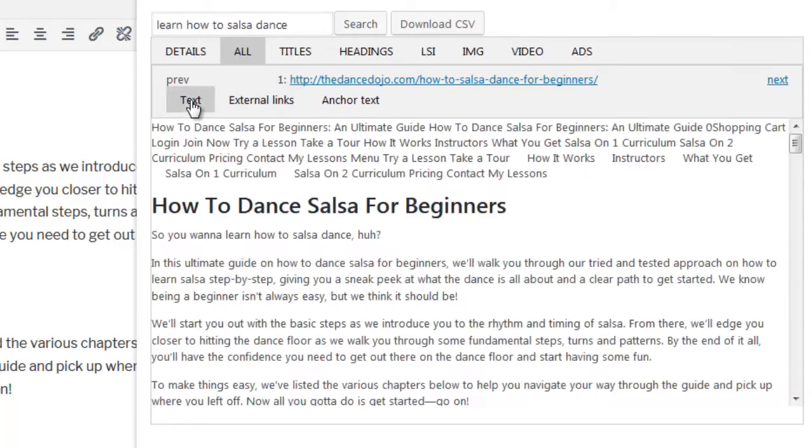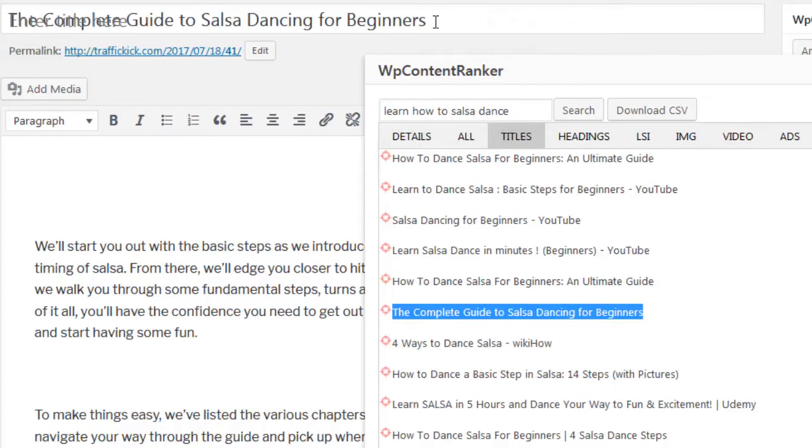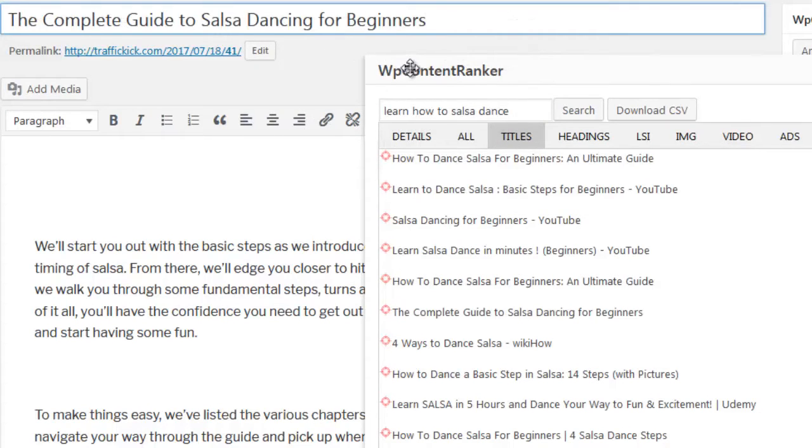The other tabs, however, will show you exactly how the top 10 ranking sites have been optimizing their content to rank on page 1. The Titles tab shows you the exact titles used by the top 10 ranking sites. If you want to use the titles in your content, then it's as simple as drag and drop.